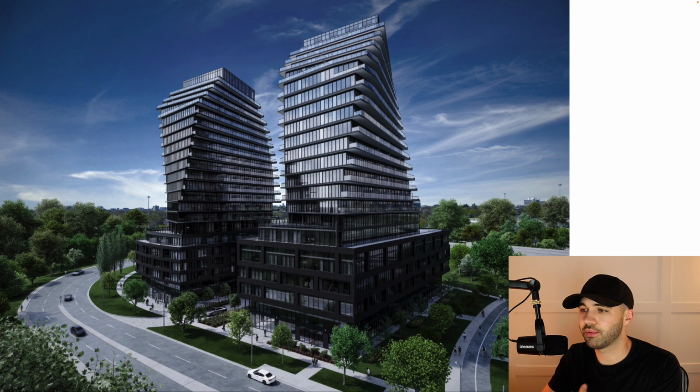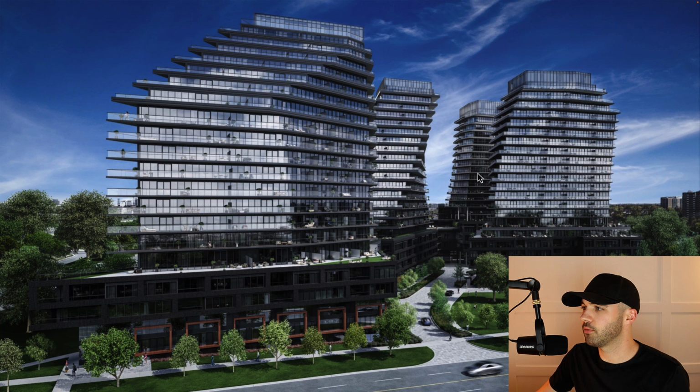In Etobicoke, we get a lot of plain podium plus tower buildings. This is a unique building. This would be building 1. This would be building 2. So these are the first two phases launching. And of course, they actually get, in my opinion anyway, some of the best views in the community.